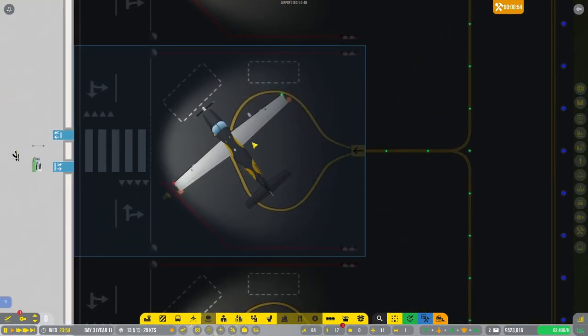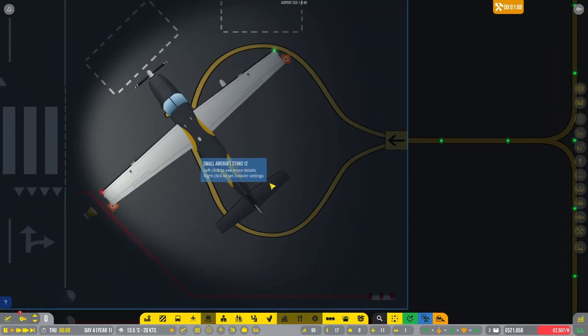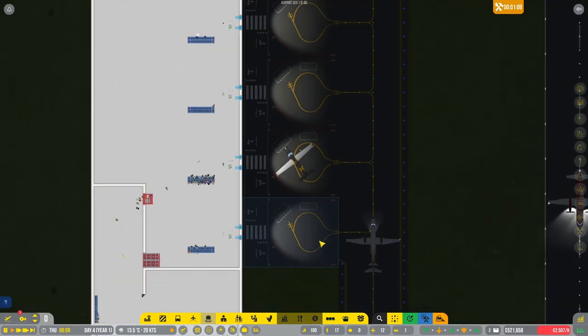Oh, look at that, it's the fly penguin. So this one is going from Hedgehog Airport to Cardiff. Cardiff should be in Wales. Yes, I think it is. 3 hours flight. How is it possible that the other one that went to the top of Scotland was also 3 hours, I believe? It's fine, I guess it's just a slower aircraft. This is a Cessna 208. Is it the Grand Caravan? Maybe it is. Hard to say.